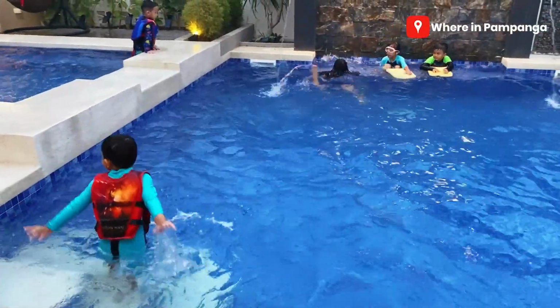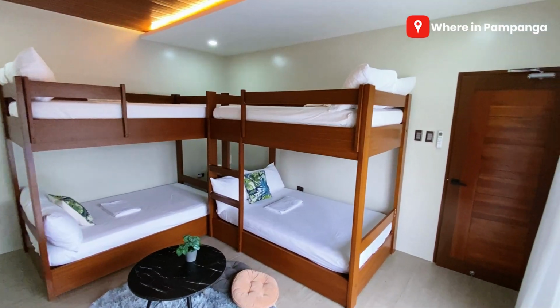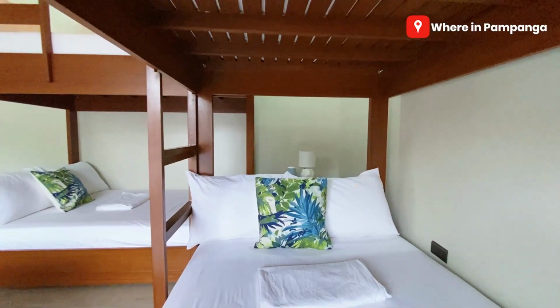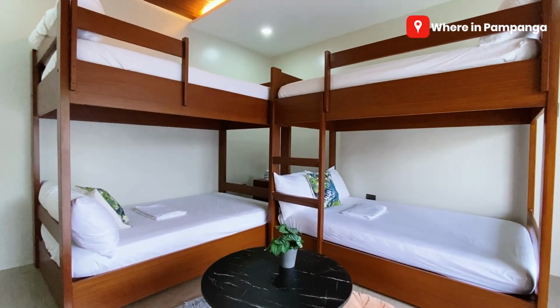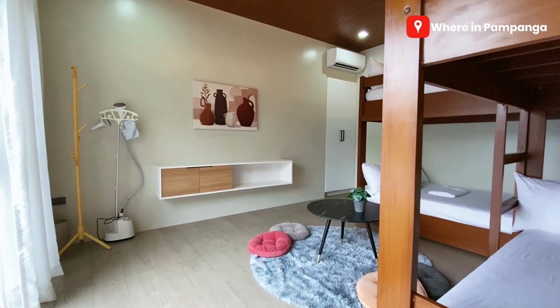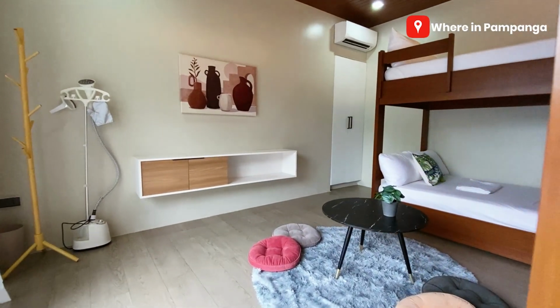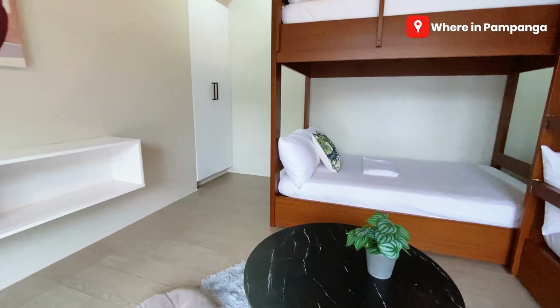This is one of the two bedrooms na available po dito sa Serene Private Resort. If you notice, dito sa room na to, we have two bunk beds. Each bed can actually accommodate up until two. So these beds right here can actually host eight persons. Ngayon, kung mag-extend naman ng more than eight yung packs natin, yung middle area can actually turn into your bed by adding mattresses. So pwede po tayo mag-request ng mga mattresses dito.